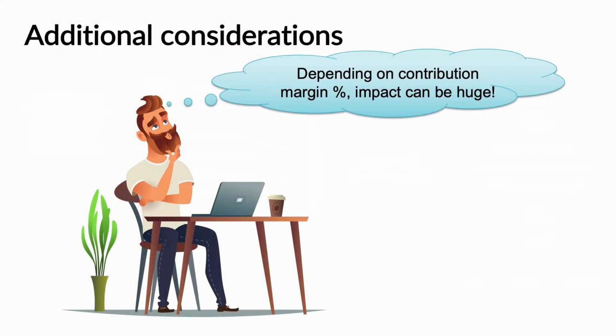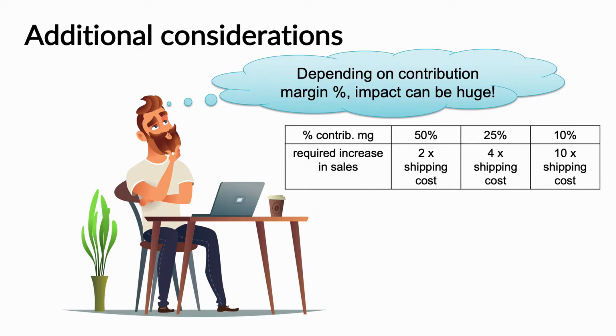Now, two important considerations. The first one is that depending on the percentage of our margin, the impact of giving away free shipping can be huge. In this case, because we are working with a gross margin of 25%, to compensate for the delivery cost that is coming out of our pocket, we need to increase the sales by what the delivery costs us multiplied by 4. And if you're not into math, that's just equivalent to dividing by 25%. But if our gross margin was 10% instead of 25%, we would need to increase our sales by $5 divided by 10%. That's $5 times 10. We would need to increase our sales by 10 times our delivery costs to compensate for the free shipping offer.